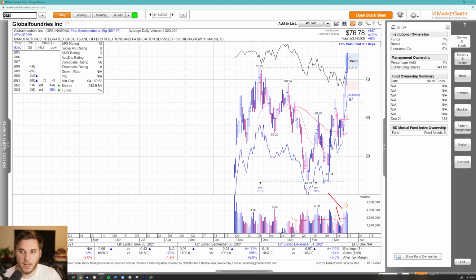Really strong action. I'd love to see a consolidation here, tighten up again, maybe get a shakeout under this pivot back towards 70, and then finish above that pivot. That would be awesome. And then ideally we get a follow-through, breaking out through that prior high. So definitely one to have on your radar. And if this is going to be a really strong leader, there will be so many chances to get in. We just have to be ready and have this on our focus list.